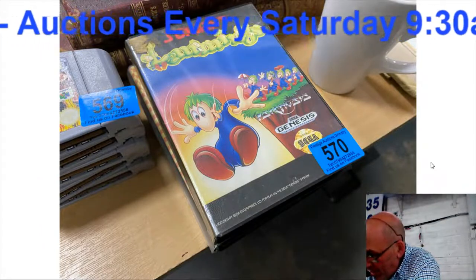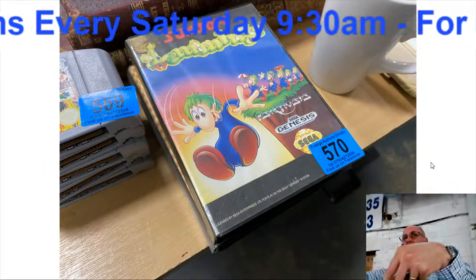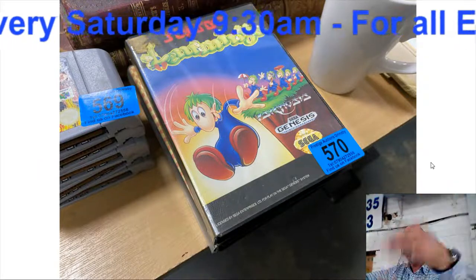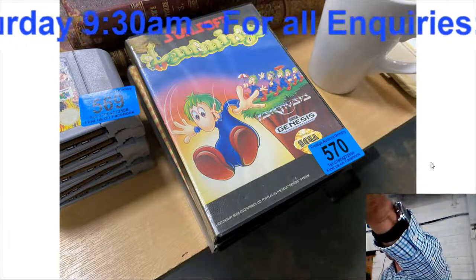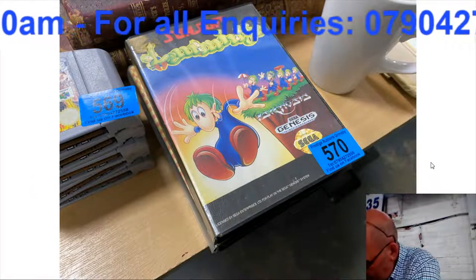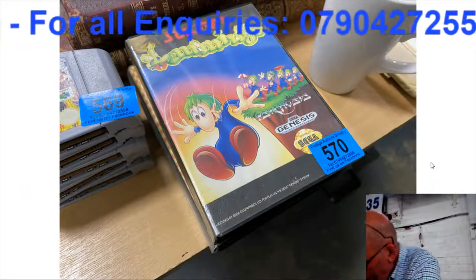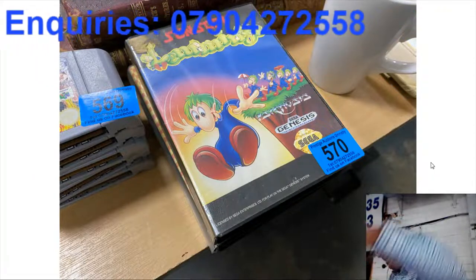And lot number 570 are the Sega Mega Drive games. And I'm straight in at £7 bid. 7 bid, 8, 9, 10, 12. 14, 16, 18, 18 unbid, 20 anywhere. £20 anywhere. Selling these away then at £18 to £19.91. Thank you.